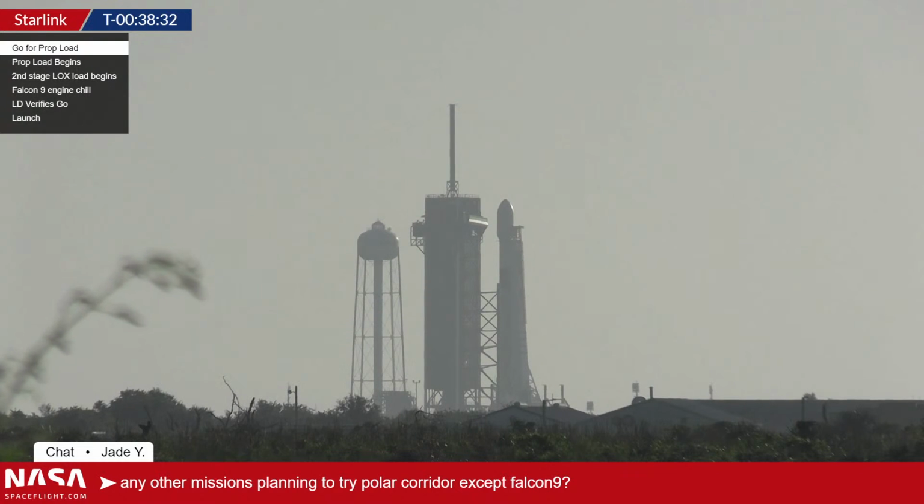What we do know from their environmental impact report is that they are authorized to do up to 10 polar launches a year maximum from Florida. Gotcha. So we don't have anything else on the list for right now.